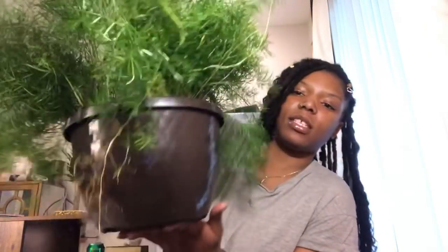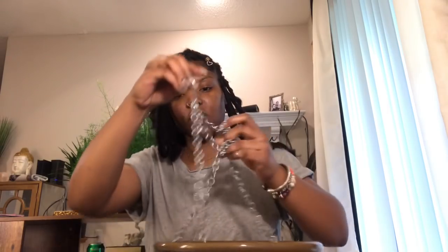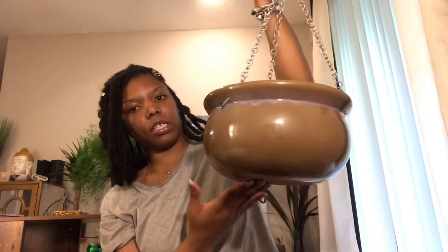But it came in this right here, which I don't have a problem with, but I don't really like it. It's not really a style per se. It's just here. So I'm going to pop this right here off. I bought this from Ollie's, and it came with the hook on it and the chain so that I can hang it up like so.